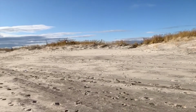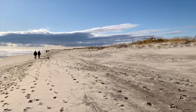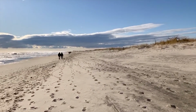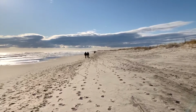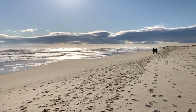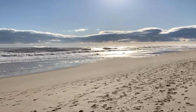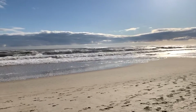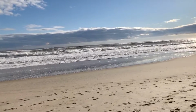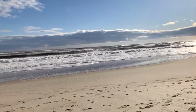And we'll pan around to the west, looking back up Fire Island, back toward New York City. So this is pretty much looking west. And this is looking southwest out over the ocean. And this is to the south. So the fetch today is out of the south, slightly east of south.